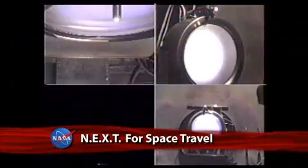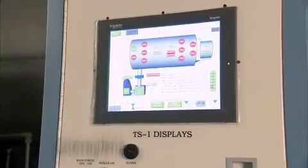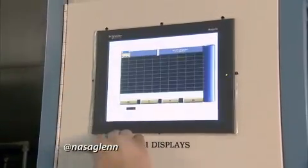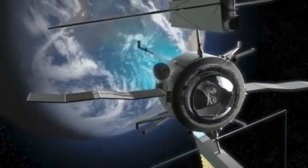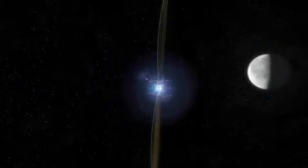The NASA Evolutionary Xenon Thruster, or NEXT, is an advanced ion propulsion system developed at Glenn Research Center. Its unmatched fuel efficiency could give a real boost to future deep space exploration missions, extending the reach of NASA science missions and yielding a higher return on scientific research.